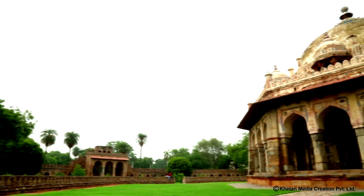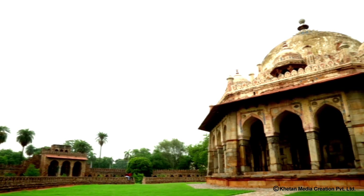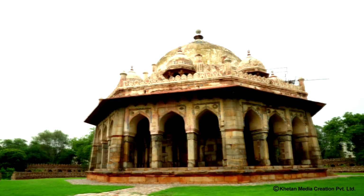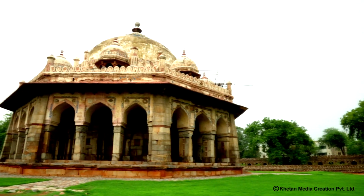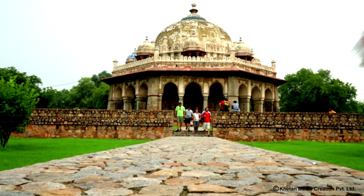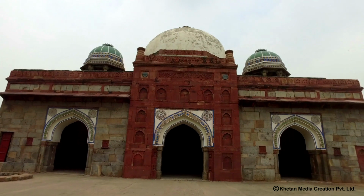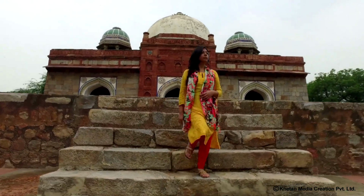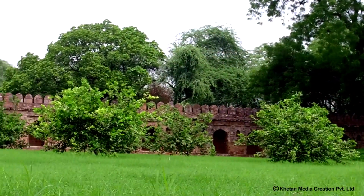Isa Khan was a noble in the court of Sher Shah Suri. The octagonal tomb, constructed in the early 20th century, was once a shelter for an entire village. Apart from the Isa Khan mausoleum, monuments like a mosque, a gateway, and an unknown tomb can also be seen. My mind just can't be tamed from telling you time and again about the extraordinary greenery in the complex.